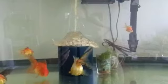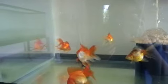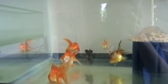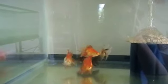And also keep in mind that at different temperatures, goldfish eat a different amount. If your temperature drops to like 60 or so, goldfish don't really eat that much, so you can just cut it down really low, like once a day. That'll be enough.